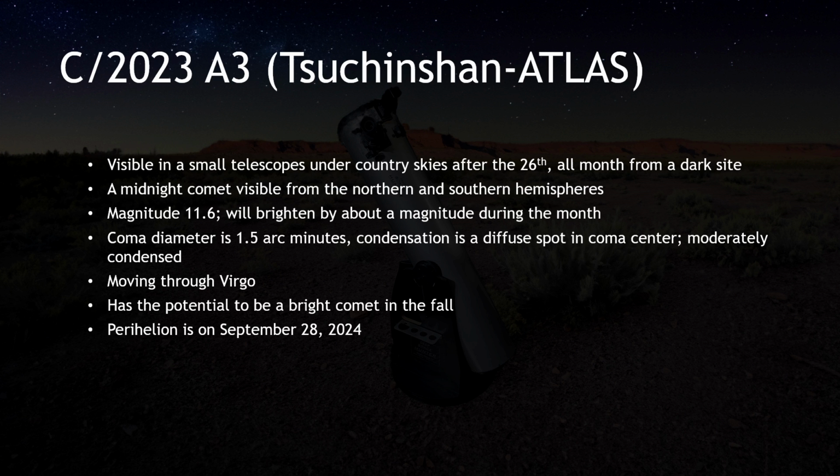C/2023 A3 Tsuchinshan-ATLAS is likely going to be famous in the months to come, regardless of how bright it is in the fall. Because it is currently predicted to reach a maximum brightness of magnitude 2.3 in early October, careless people might assume that this is going to be a bright, naked-eye comet, especially when the additional effect of forward scattering is considered, which could make it much brighter still.